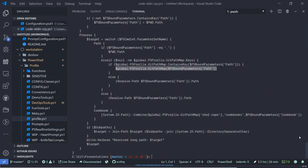Sure. So similarly to the other one, just to give you a good perf boost, you're probably going to want to use ExecutionContext.SessionState.Path.GetUnresolvedProviderPathFromPSPath instead of Resolve-Path. Resolve-Path is also quite slow. Okay. To be fair, I don't think most of the stuff in this module is meant to be performant, since most of it is meant to be used interactively.